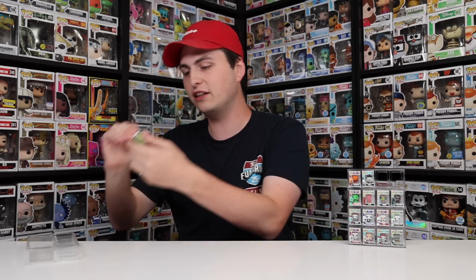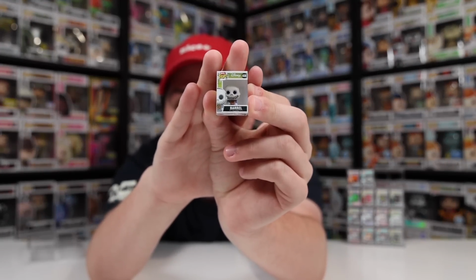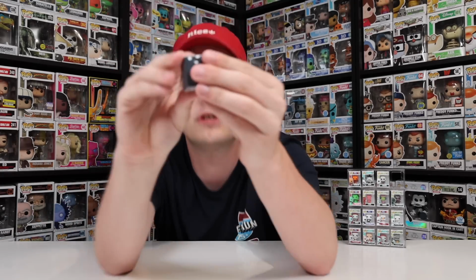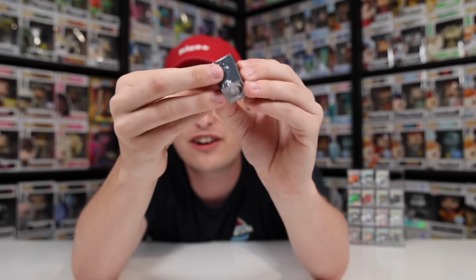And now let's take a look at Barrel here with his giant lollipop, and it's cool to have all 3 of them together now. But because they are technically from different sets, I'm going to be putting them on different rows. And then we have this one here, which is the last mystery one, and I really do hope it's the mayor, but let's find out together.